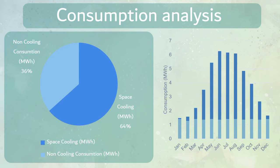The breakdown on the left shows about 64% of the total annual consumption of the villa goes towards cooling, while about 36% of the consumption goes towards non-cooling requirements. The chart on the right shows the monthly consumption trend broken down into cooling and non-cooling consumptions.